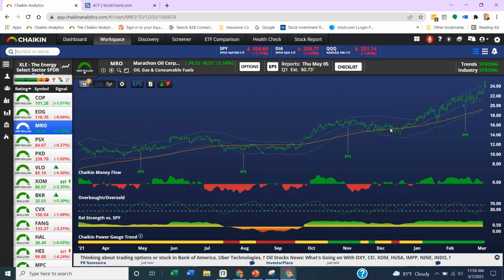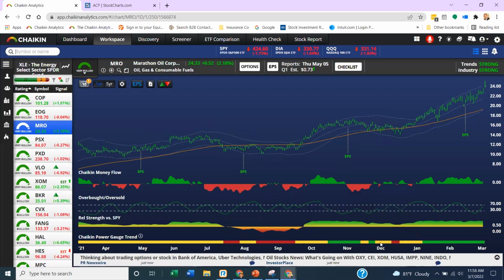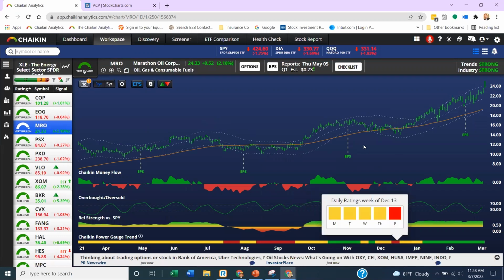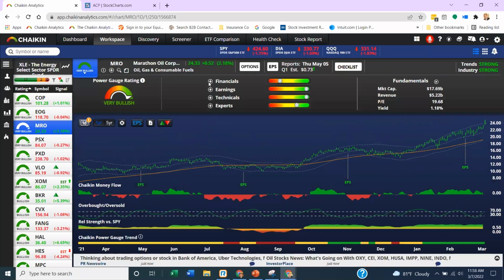Marathon Oil, a very similar setup. Now, this was a bit of a tug of war back and forth between bullish, neutral, bearish, and that was because things were changing underneath. Again, don't forget, we've got 20 factors. There are 4 main categories: financials, earnings, technicals, and experts, and each one of those has another 5 underneath. So that's what puts this whole rating together. We weight the factors and then obviously see where they rank and create the rating from that.